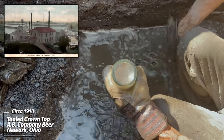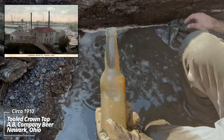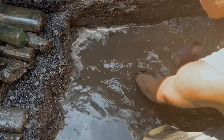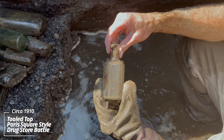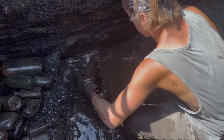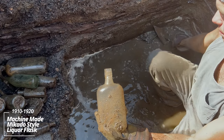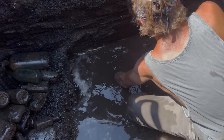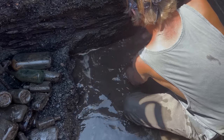Let's see, what's it say on it? AB Company, American Bottle Company. Ooh, it's a Paris style drugstore bottle. These are usually embossed. The age is getting better. Machine-made liquor flask. You just feel bottles all over here. Just gotta unwedge them, unsuction them from the mud.